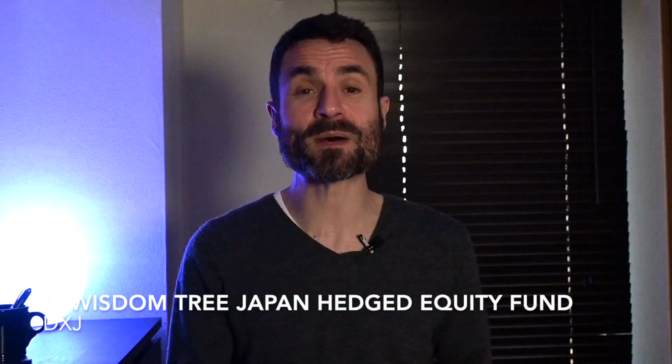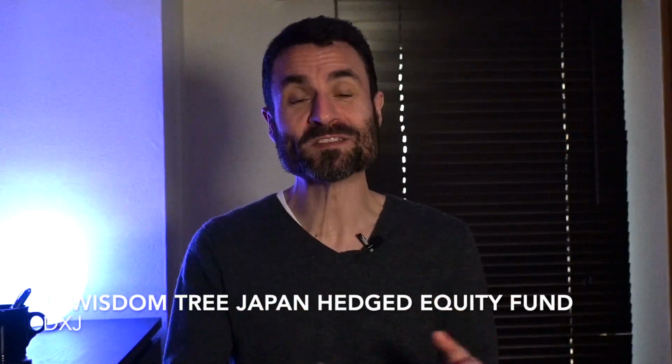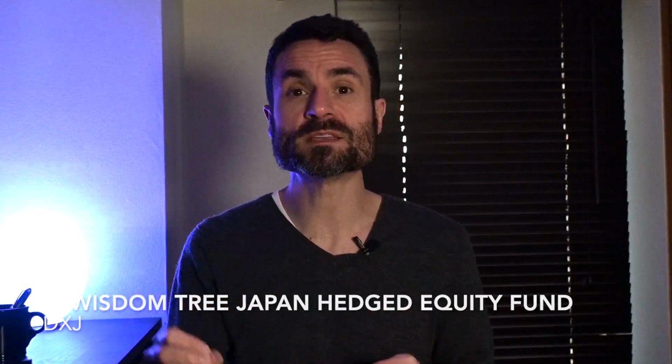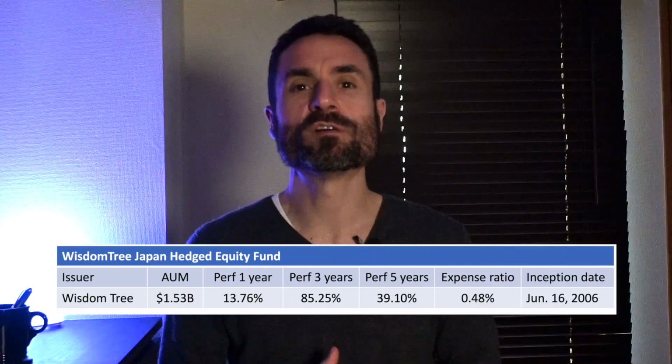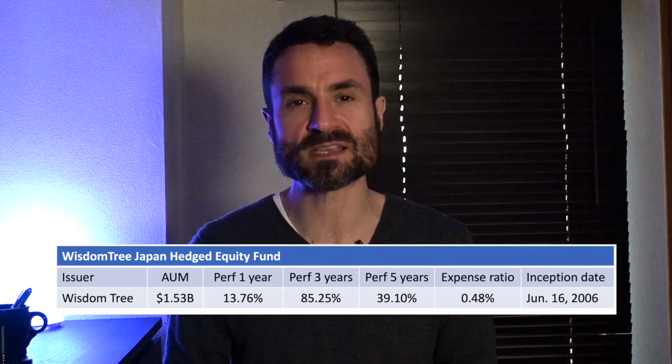Let's get started. The first one is the WisdomTree Japan Hedged Equity Fund. It tracks the index by the same name. Basically, export-focused companies that are dividend-weighted, and on top, it's hedged against currency fluctuation between the USD and the Japanese yen. It's been around for quite a long time and it's a large fund. Its expense ratio is reasonable at 0.48%.